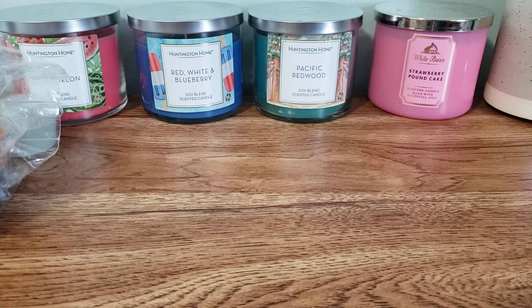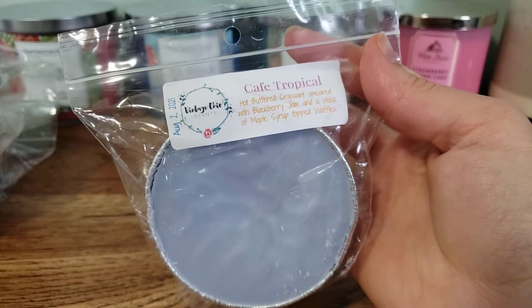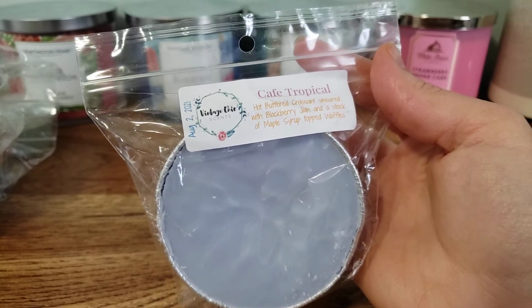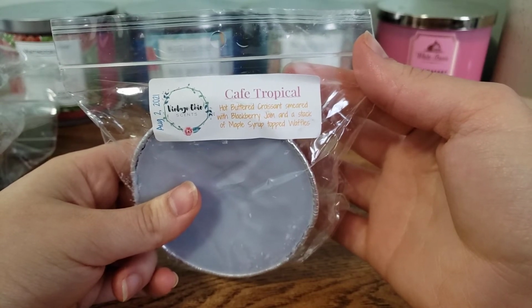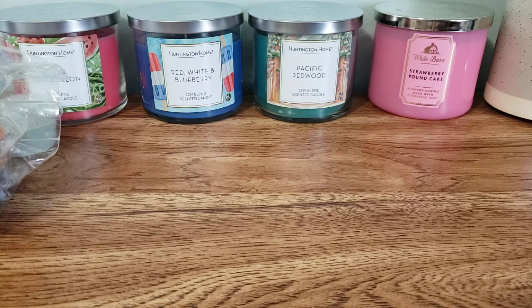And last of the ones I ordered is Cafe Tropical. I think this is a Schitt's Creek scent, I believe. I could be wrong. Hot buttered croissant smeared with blackberry jam and a stack of maple syrup topped waffles. I thought this sounded amazing. And it smells so good. You get that buttery croissant and I get the blackberry jam for sure.